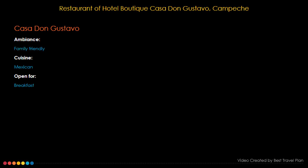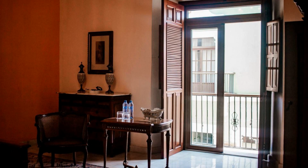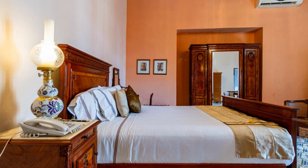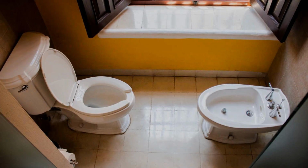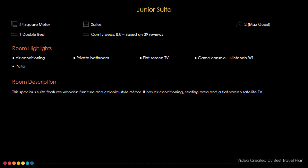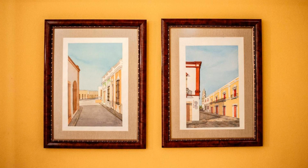On the screen, you can find the restaurant details we provide, including information about the cuisine, amenities, open for, and dietary options, room categories, and you can see on the screen details like room size, bed type, amenities, facilities, and images, etc. Room category 2. Room category 3.